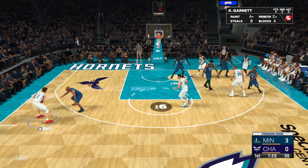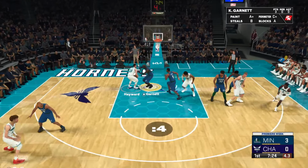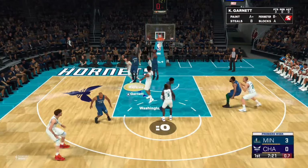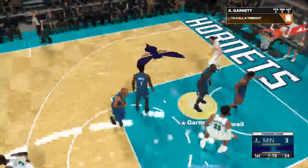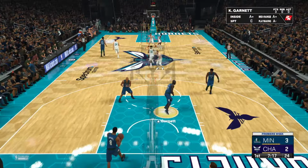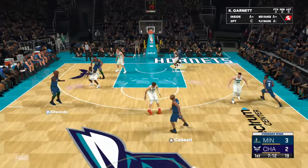Clock at 6. Inside. Here's Hayward. Garnett with the block, and he's able to get it back. Washington, that's good. And it really exemplifies a team player, someone who enjoys spotting his open teammate.